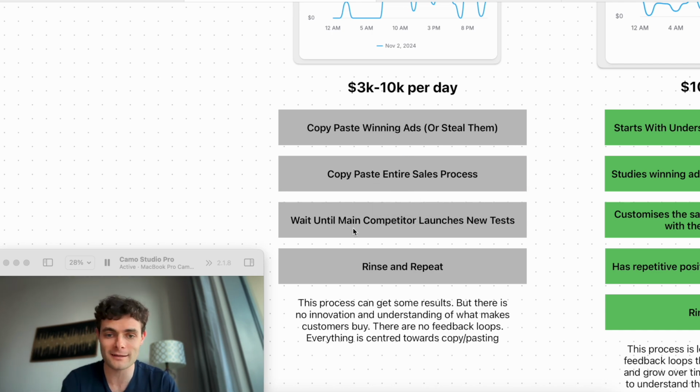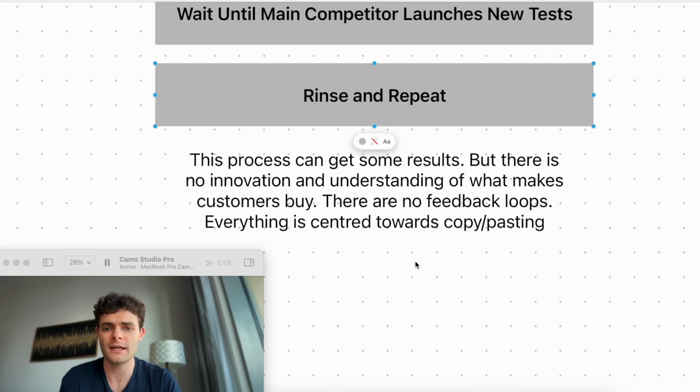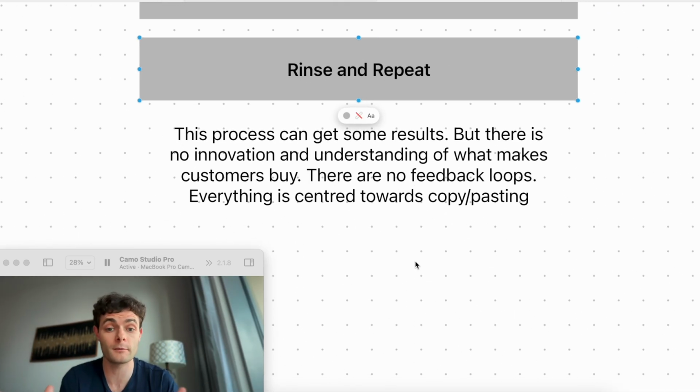What ends up happening is that this brand waits until the other main competitor, that is maybe doing 10, 20, 50 times the revenue, is launching new ads. If they don't launch new ads, they're basically waiting, and they don't have the framework behind why things are actually working. So this is a rinse and repeat process, and it can get some results. I'm not saying that it cannot.